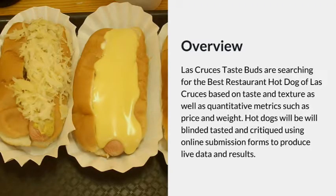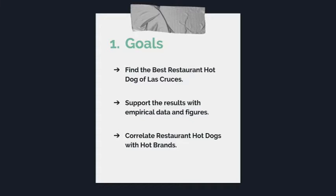But what we're doing here today is we're trying to figure out where the best hot dog is in Las Cruces based on a naked plain hot dog ordered from 11 different restaurants. And we want to quantify this by having metrics such as length, the girth, the bun length, the bun to wiener ratio, various weights, and subjective metrics such as the flavor, the snap. So like I went over, we are using empirical data. That is the true heart of a Las Cruces Taste Bud. We want to know where the numbers say the best is.